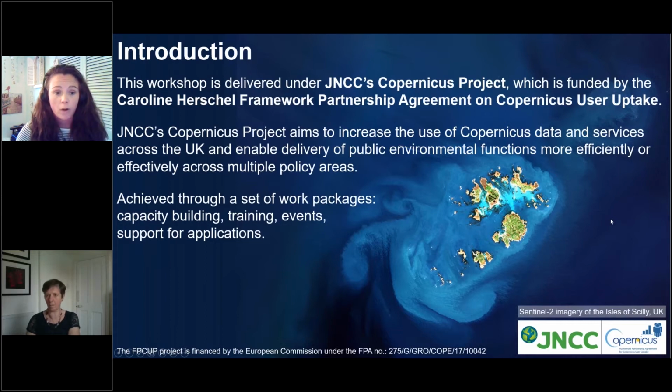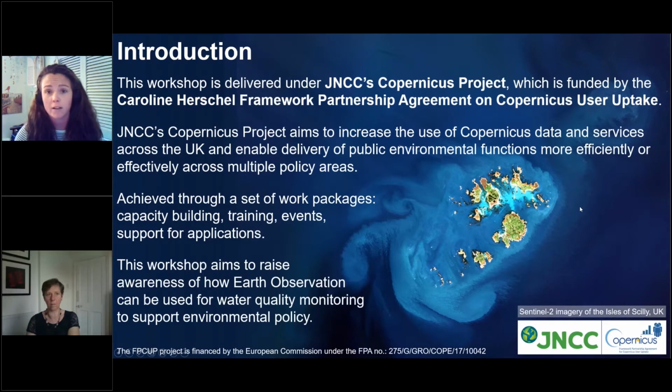We're achieving this by working with partners to deliver a set of work packages, which include capacity building and training, collaborative research and development to support new practical applications, and delivering events such as this workshop over the next 2 days. So the aim of this workshop is to raise awareness of how Earth observation can be used for water quality monitoring in freshwater, estuarine and marine environments, with a specific focus on supporting environmental policy requirements. We have a fantastic range of talks over the next 2 days to showcase innovative and policy relevant applications. We hope that these will inspire you to think about new ways that you could use Earth observation in your work or studies.